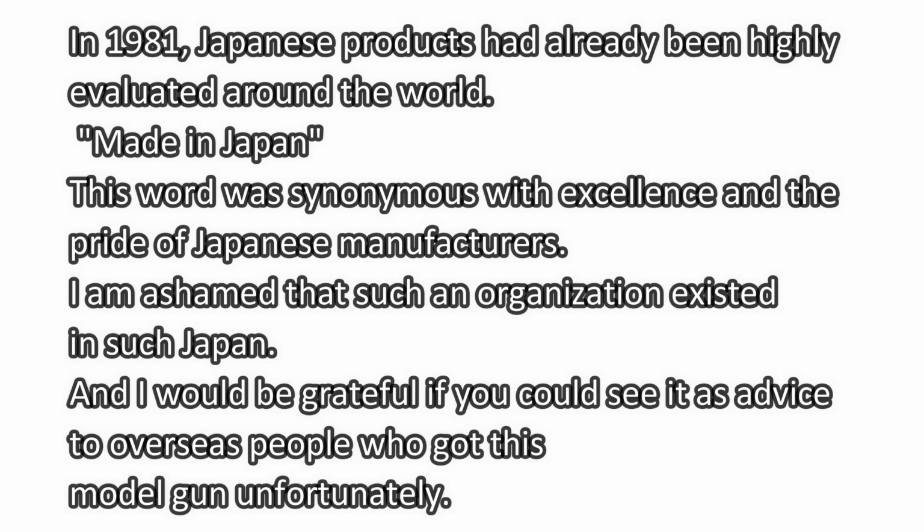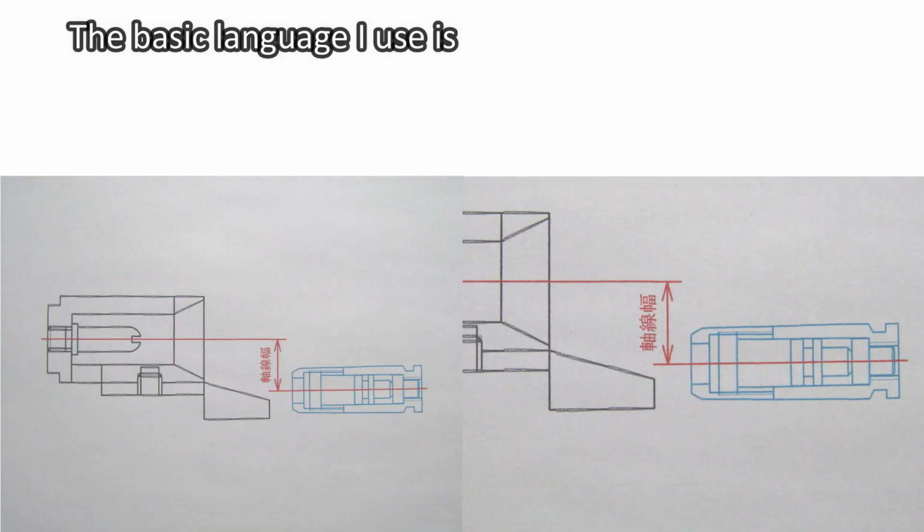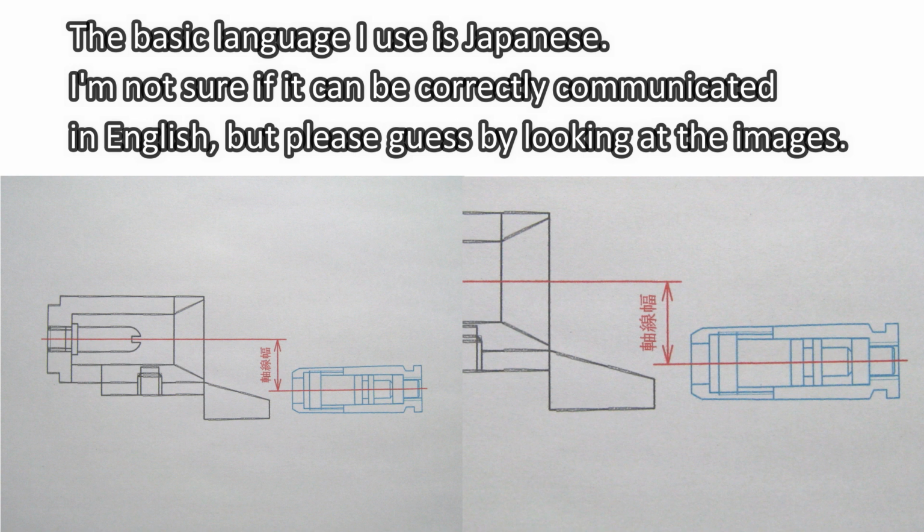Made in Japan, this word was synonymous with excellence and the pride of Japanese manufacturers. I am ashamed that such an organization existed in Japan. And I would be grateful if you could see this as advice to overseas people who unfortunately got this model gun. The basic language I use is Japanese. I'm not sure if it can be correctly communicated in English, but please guess by looking at the images.